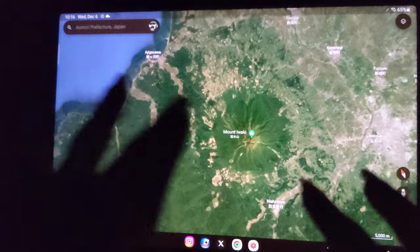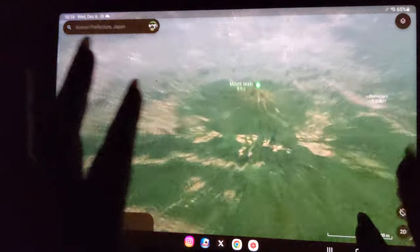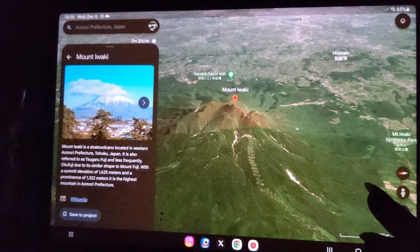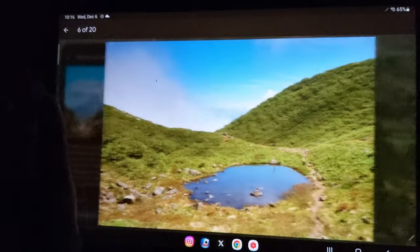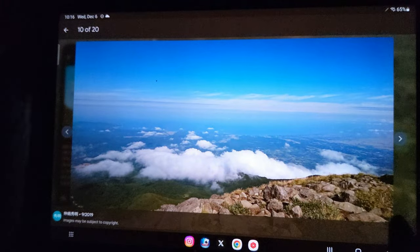Mount Iwaki is also really interesting because look at how this guy just rises up. Definitely a volcanic mountain, right? Let's look at that slideshow. Look how pretty. Look at the top. Ring a little bell when you reach it. There's the view. Little shrine there at the top. It's very, very lovely.